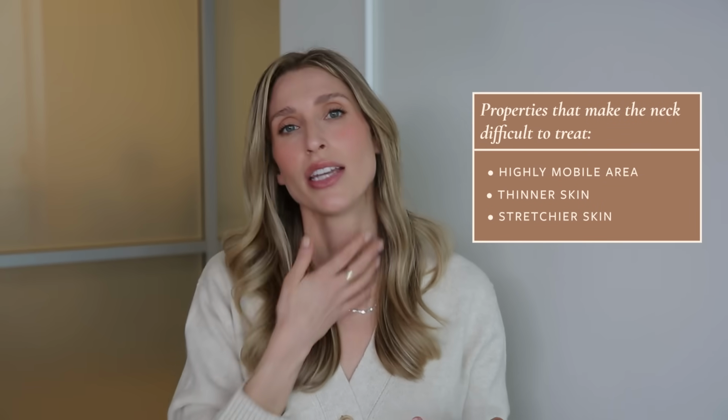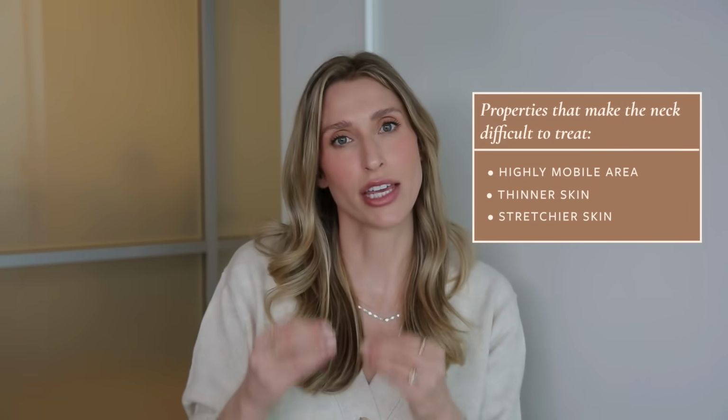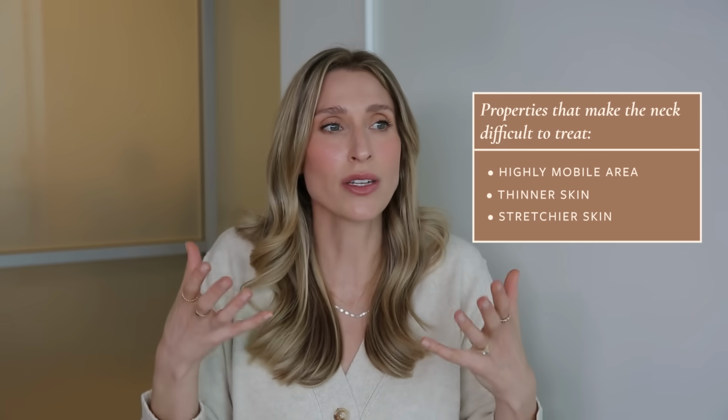The reason I think it's important to address both of these things is whenever I'm at a cosmetic conference, when someone's up on the podium lecturing about neck rejuvenation, literally the words that come out of every single person's mouth is, the neck needs the kitchen sink. You need to come at the neck from every single anti-aging angle to make improvements because it is so dang stubborn. It's those unique properties of the neck, where it's in an area that's highly mobile, it's thinner, it's stretchier, that it just is less responsive to things like lasers, topical skincare, even surgical interventions.